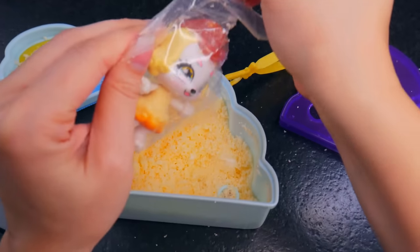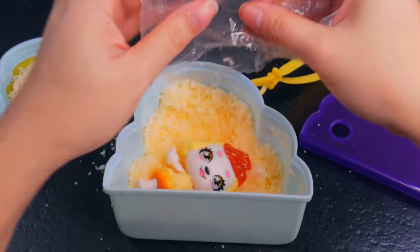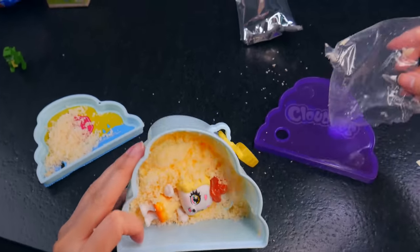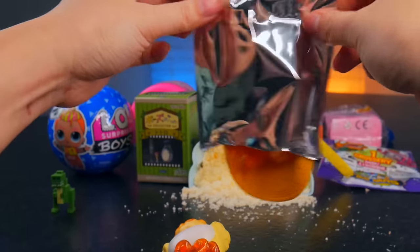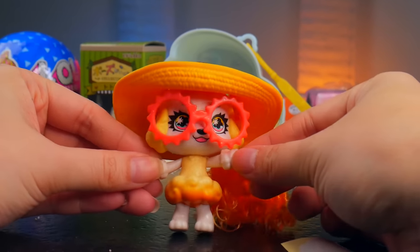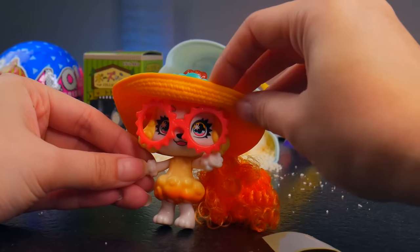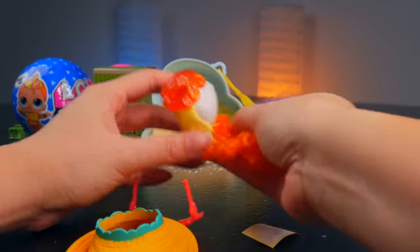Wow, there's so much snow or confetti or cotton candy, maybe? Definitely don't eat this. Wow, look at all that. This is messy. Oh, the accessories. Oh, look what we have here. We got Prancy Poodle in her big poodly sun hat with her big poodly sunglasses and her big poodly tail.